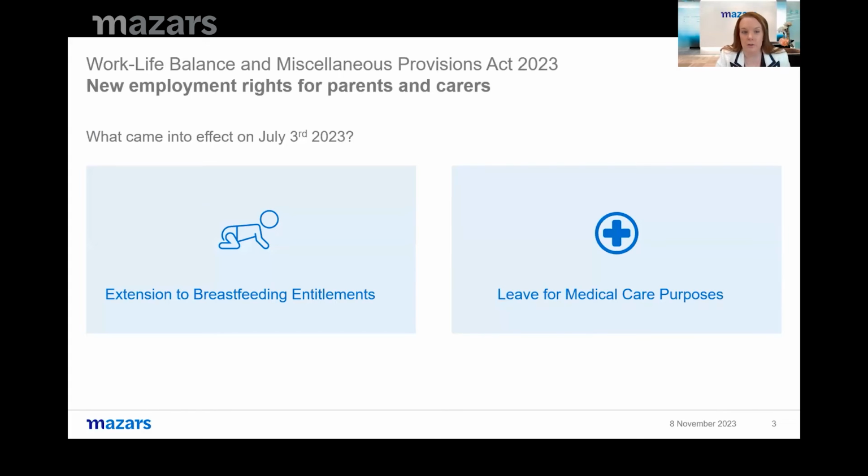So just to bring you through quickly the changes around the Work-Life Balance and Miscellaneous Provisions Act. This act has introduced two new provisions effective from the start of July this year. The first is the extension to breastfeeding entitlements. You will have recalled there was always an entitlement around breastfeeding hours that used to be up to a 26 weeks entitlement. It's now been extended up to 104 weeks, so 2 full years.